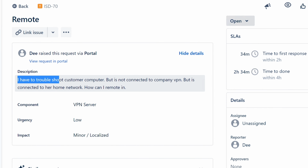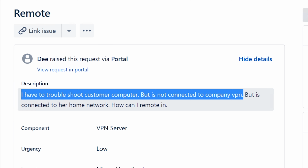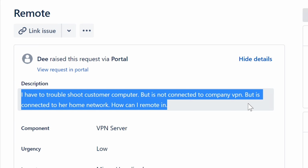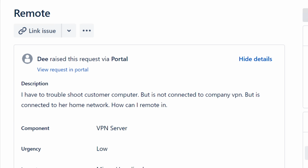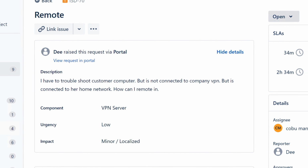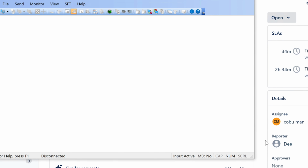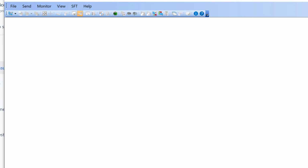I have to troubleshoot a customer's computer, but it's not connected to the company VPN, but it's connected to her home network. How can I remote in? This is an excellent question. Now this time I'm going to remember to assign the ticket to myself. There we go.